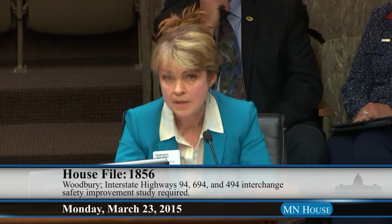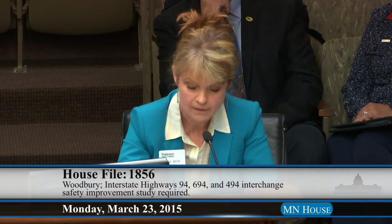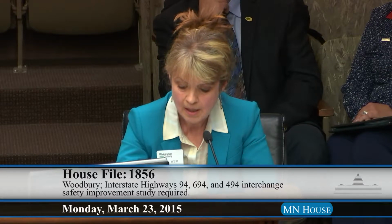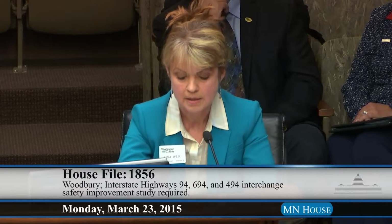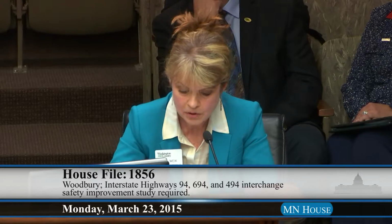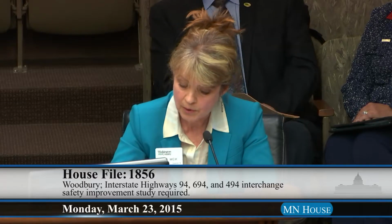House File 1856 would require MnDOT to perform a safety improvement study of the interchange, which is warranted to determine the root cause of the accidents and how best to improve the interchange design to eliminate crashes with their related costs in personal injuries, property damage, and increased insurance rates. This is a problem we cannot ignore.